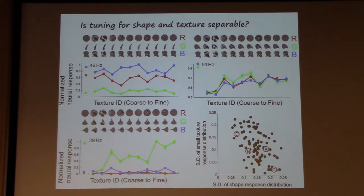And then here's a third example that is selective for both texture and shape. And there was a strong modulation by both. So this example neuron is the one down here in C, and it didn't show any texture modulation because the textures were all presented with a circular aperture in our main experiment. But when you paint the textures on top of the preferred shape, that's the green shape over here, then you see a beautiful selectivity for texture.